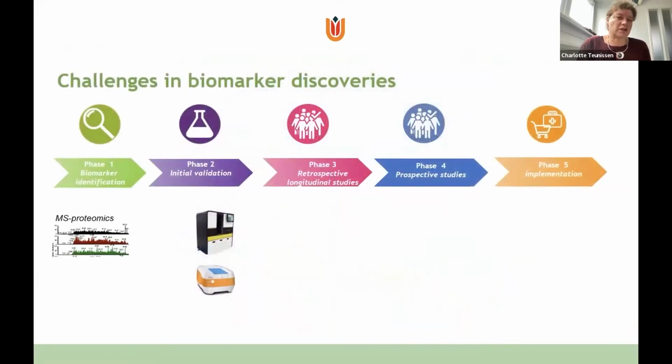But there are challenges in biomarker discovery. And to understand that, I want to explain to you how the biomarker development process usually goes. It first starts with biomarker identification, and you have to come up with a biomarker. And we do so, for example, by screening by a technology that we call mass spectrometry proteomics.